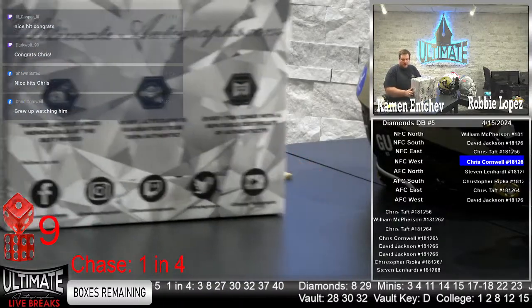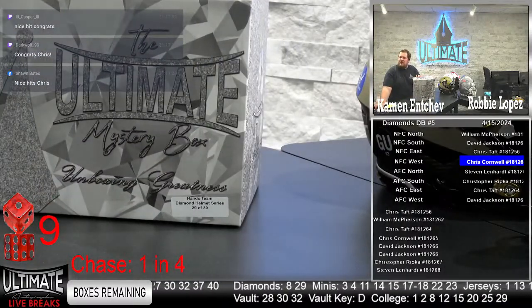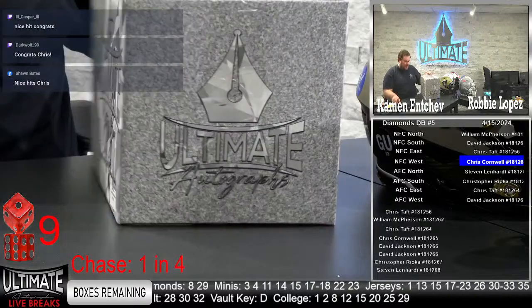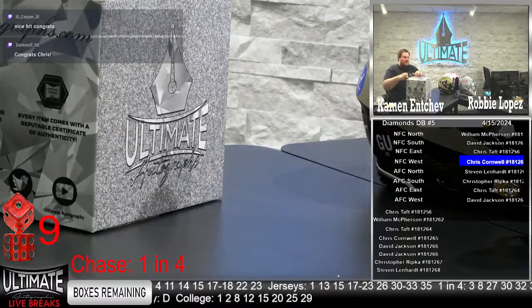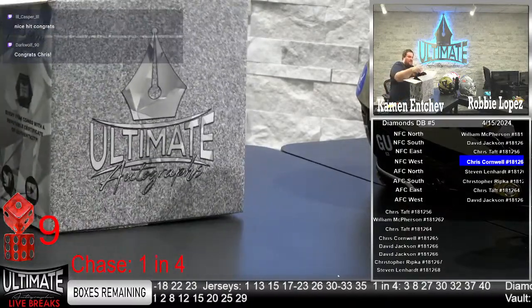All right, this should be the Steve Young. He was elusive, a great runner back in the day too, but let's double check here. Box 29 coming up, 29 out of 30. Does feel extra heavy, let's be honest. Does feel extra heavy here. I feel the visor already.